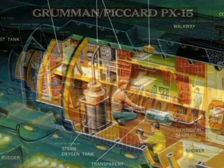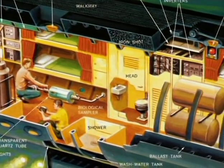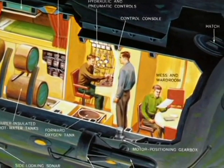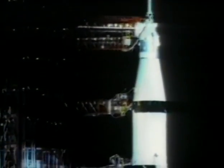6 men will live and work inside this self-sufficient capsule for 30 days. They'll observe the unexplored depths of the Gulf Stream from inside for the first time in history. The vehicle starting to pressurize as far as the propellant tanks are concerned.